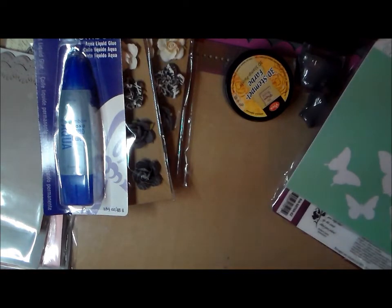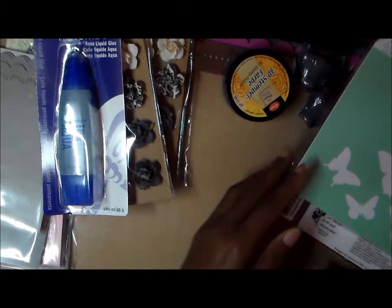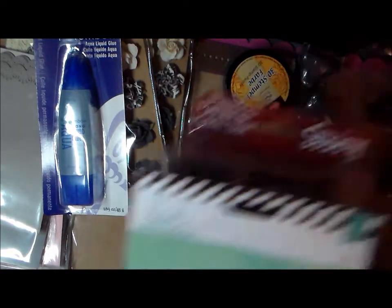And then I bought some stickers, which are someplace else, so I won't show that. And that was what I got from Joann's.